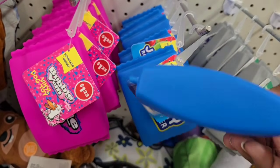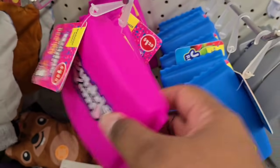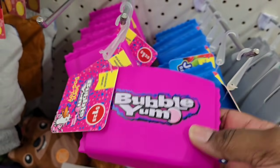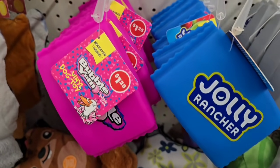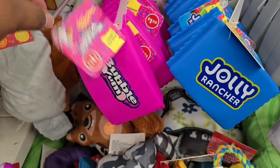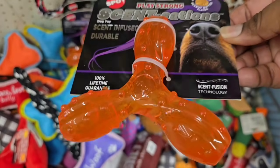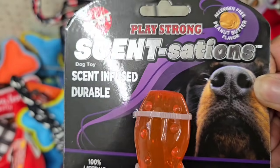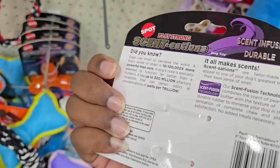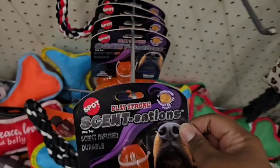I've seen the York Peppermint Patty squishy squeaky toy, but I have not seen the Jolly Rancher or the Bubble Yum version. They were definitely new to me, but I did want to let you know they do have those versions of the squeaky toy for your little ones. They also have this one for the little pets. This is a dog toy by Spot. This is from the Sensations line. So I'm noticing they're getting a lot of these name brand pet toys at the Dollar Tree.